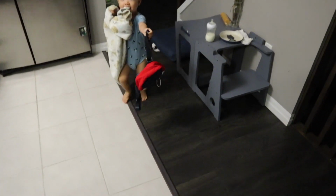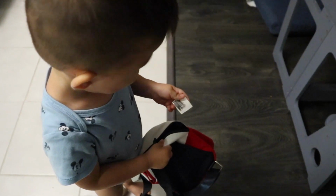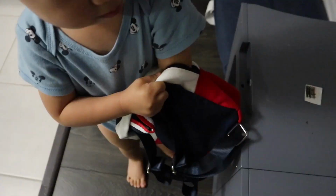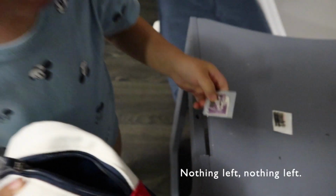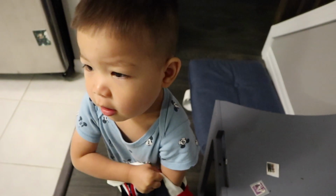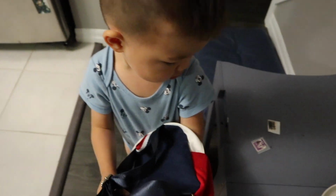All right, let's see your stamp collection. Which one's that? Bunny. A bunny, that's right. What else do you have? Show me. What's that one? Grapes. Nothing left? Feel around in there. Anything else? No, no more? Other ones are missing.